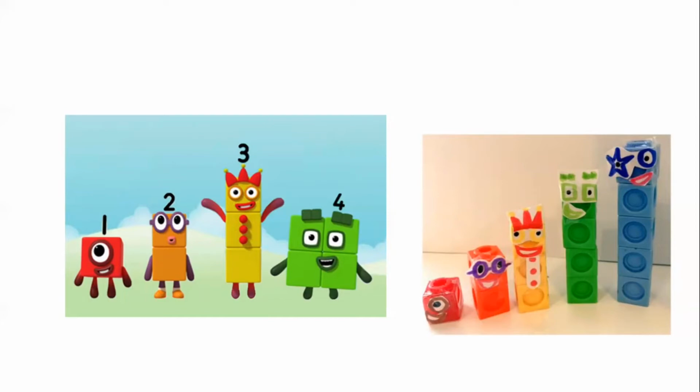Each character is made of the relevant number blocks, so 3 is made from 3 blocks. This structure means they can transform into other numbers, as actual numbers do. For example, the characters 3 and 2 can combine to create the character 5. The part-whole structure, where numbers can be split into other numbers, is exposed. The character 5 can separate into 2 and 3, or 4 and 1, for example.